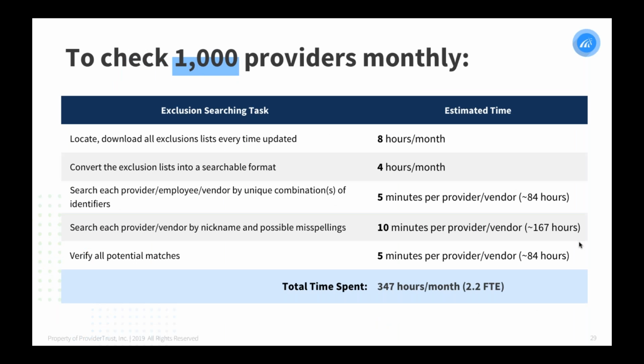And again, here's just another example too that's more provider facing. We often look at the time that it takes to do this activity. To check 1,000 providers monthly, here's our estimate in terms of how much time this actually takes. Locating and downloading all exclusion lists every time they're updated takes roughly 8 hours a month from 43 state Medicaid lists and the 2 federal sources. Converting all of these exclusion lists into a searchable format takes about 4 hours a month.